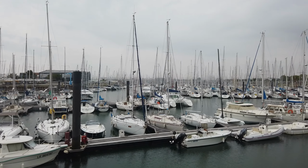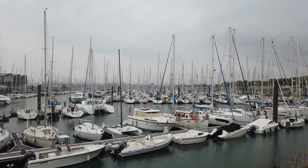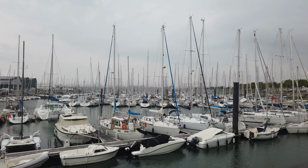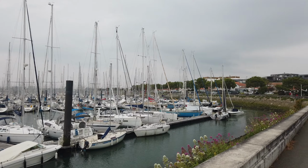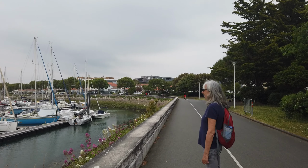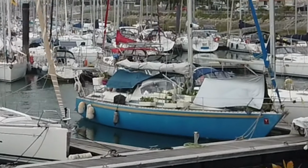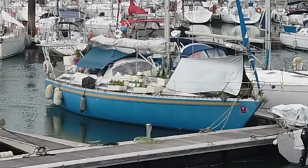Another view of the little harbour. It really amazes me. It's a forest of masts. Crazy. That's really amazing, eh? Try to put a value on the boats that are here. Oh, look at all the plants. That is mad. That's our boat in a couple of years.